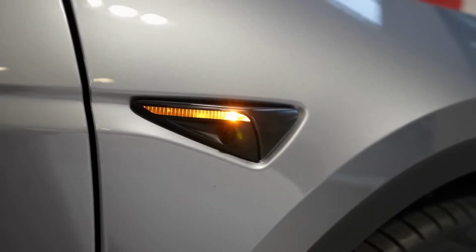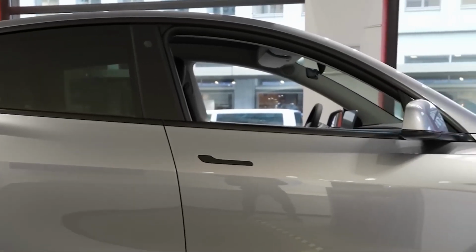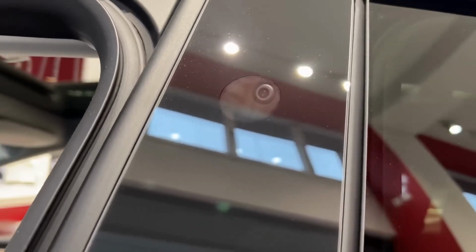2023 Tesla Model Y. One point of concern I had with the doors was the use of electronic door strikes.